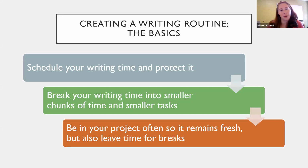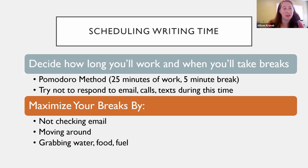But it's also good for you to have breaks and to not be in your project all day, every day. So again, a lot of this here is finding balance between a routine that works for you, but also one that allows you to be in your project a lot, but also to do things that don't have anything to do with your writing. So the balance part can be really, really tricky.